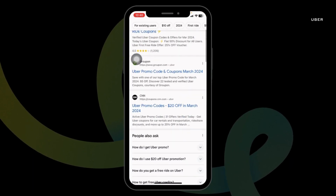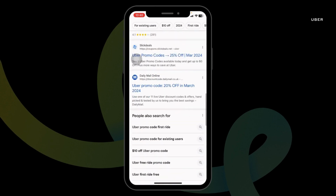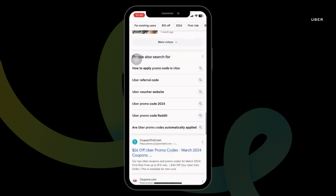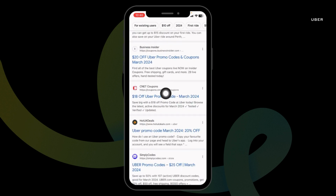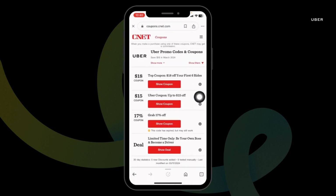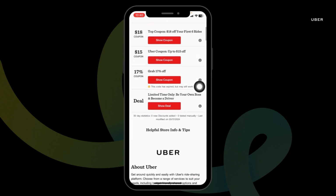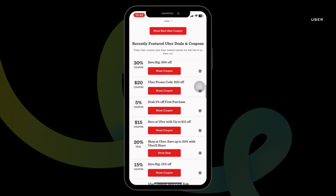With that, different website links will appear. You can check any of these websites as all these websites will provide you promo codes for Uber. But for now, I'm going to open this one, see need coupons. With that, you're going to find great deals and offers. You can just scroll and check. $18 coupon, $15 coupon, 17% coupon, and many more.